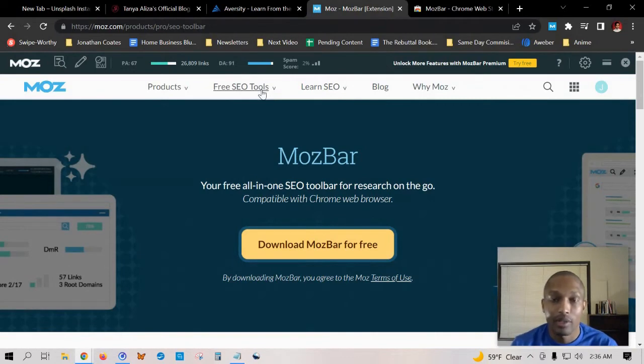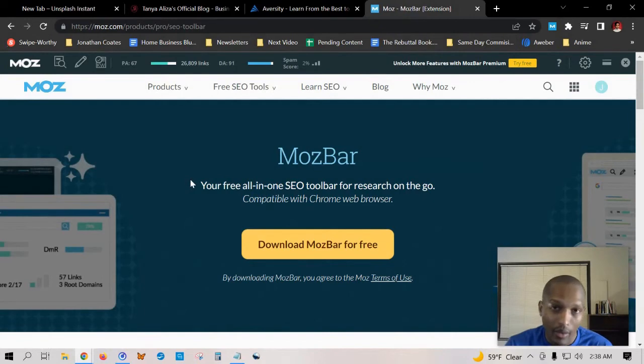And that way you're able to get all of the different details. You don't have to upgrade or go up to premium. We're going to be using a 100% free version here, but you do have to create an account. And once you do that, just refresh the screen and you'll see the whole bar come up just like this. So what we need to do now that we have the Chrome extension downloaded onto our browser, we need to go to our website and check the domain authority.